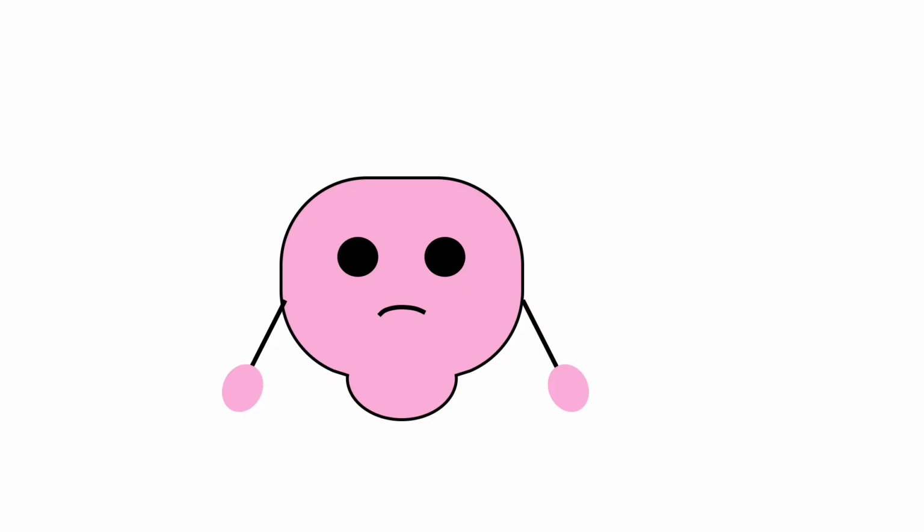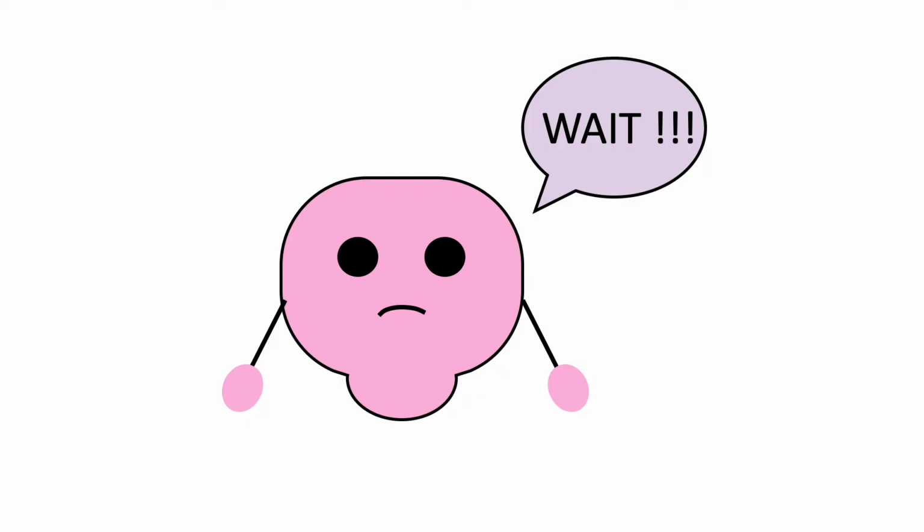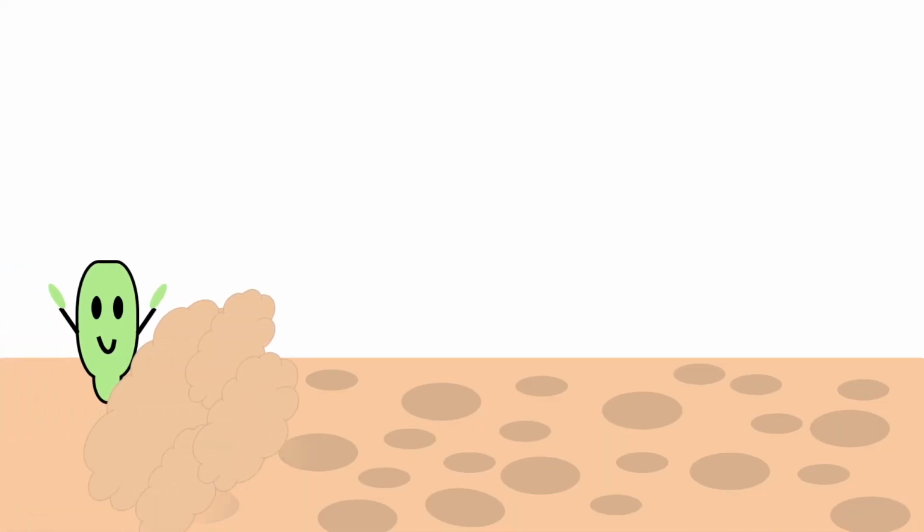When the old bone tissue is cleaned out, they self-destruct. This process is known as apoptosis. But before they can do that, they use their hormones to call over the osteoblast, so they can rebuild the bone.